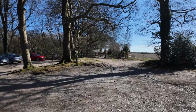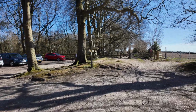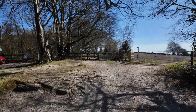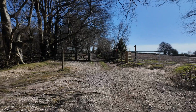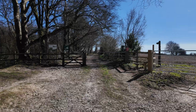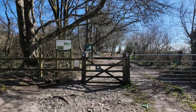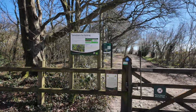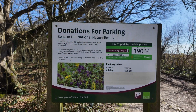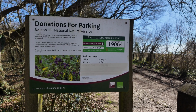So these, I believe, are mostly ash and beech trees. In fact, it's called Beacon Hill Beeches. What we're going to do, because hey, it's coffee time, just going to get out into the open a bit more, find somewhere to sit down and finish off the coffee. There's no car parking machine, it is just done by donation via the Ringo app.